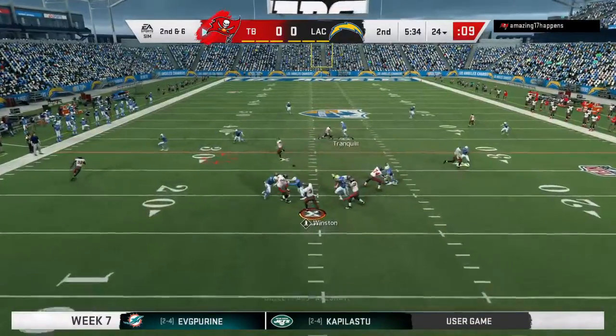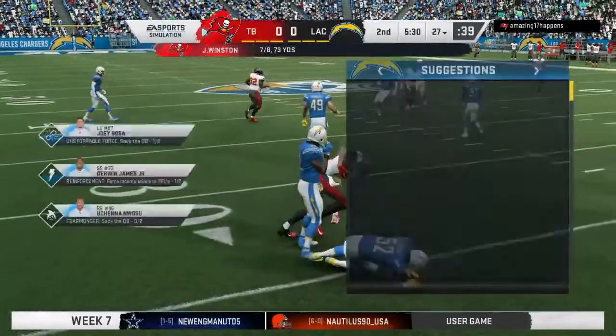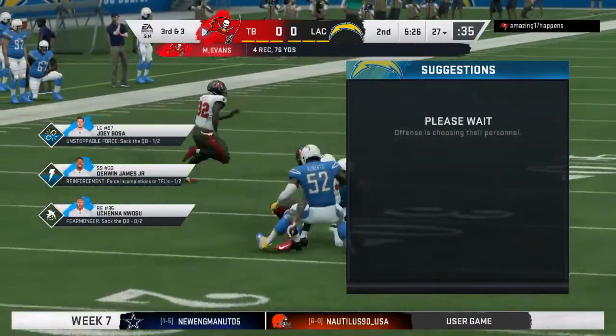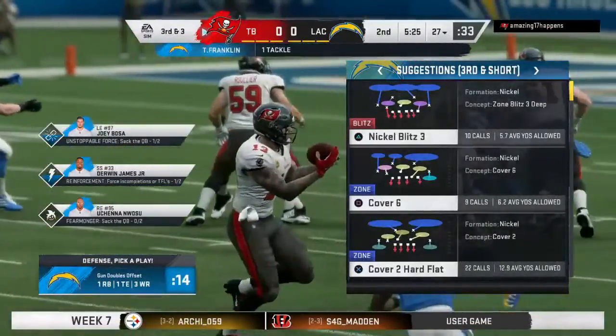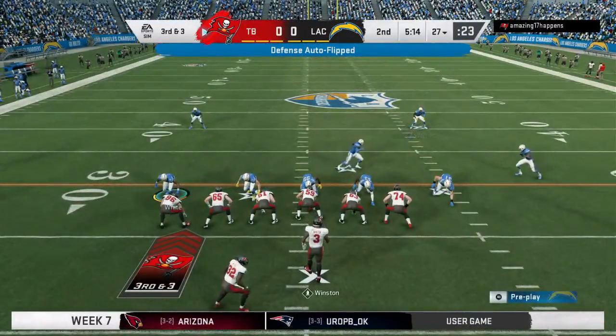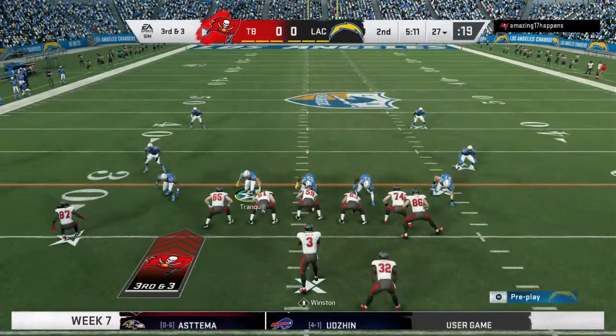Here's Winston. He finds his target. It's Evans. Only 3 yards on the catch. It's third down. One thing you're hoping for when you run drag routes, you're able to hit a receiver in stride, and he can pick up a lot of yardage after the catch. But in this situation, the defense was effective, able to stop him before he could get a good head of steam going.